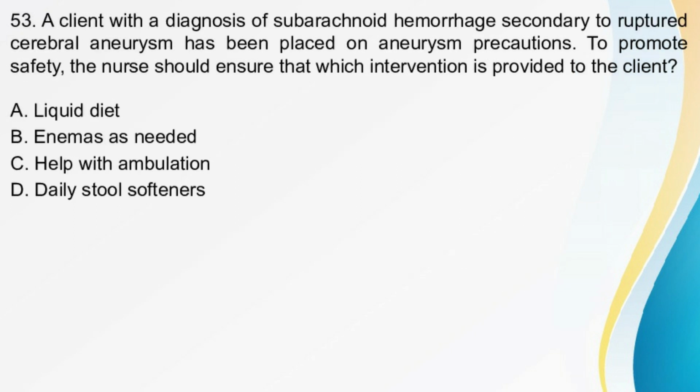Question number 53. A client with a diagnosis of subarachnoid hemorrhage secondary to ruptured cerebral aneurysm has been placed on aneurysm precautions. To promote safety, the nurse should ensure that which intervention is provided to the client: A. Liquid diet, B. Enemas as needed, C. Help with ambulation, D. Daily stool softeners.